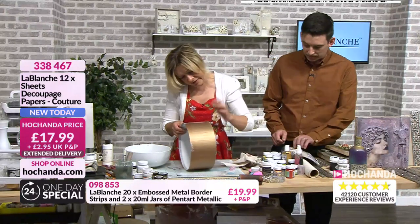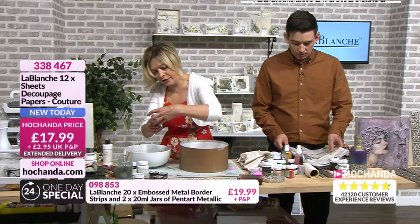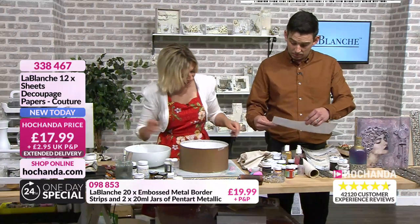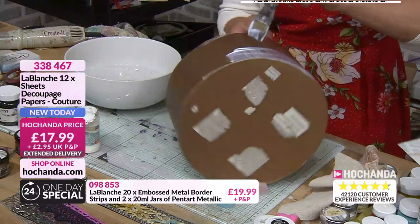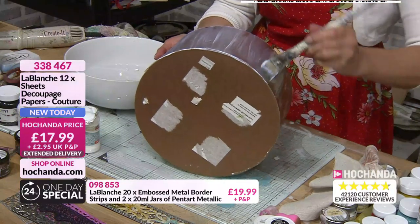Now, the glue stuck. I might use the other adhesive because I have got another adhesive. So I might use that one and see if this one takes a little bit more, because this is a decoupage adhesive as well. So with the edges, as with decoupage papers, it's up to you. When I use rice papers, oh yeah, that one likes the box better.